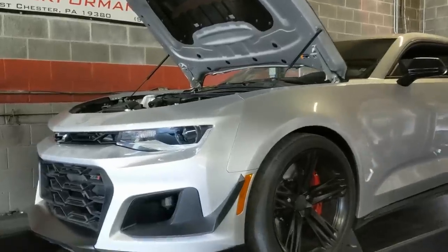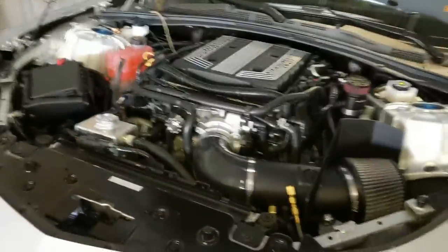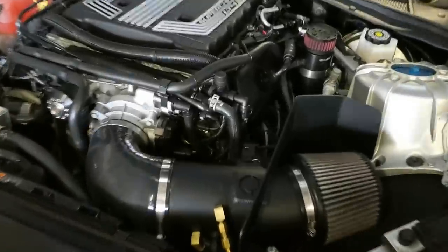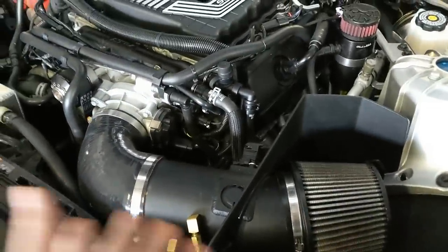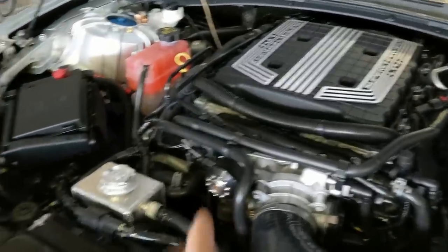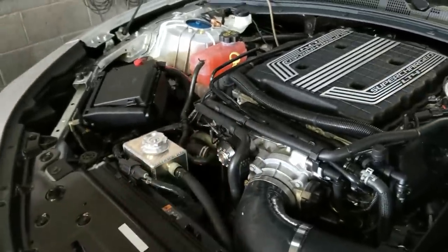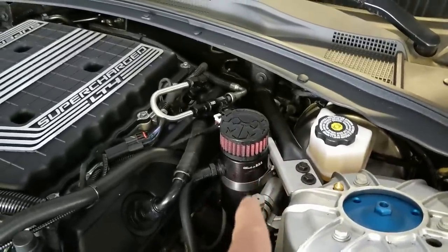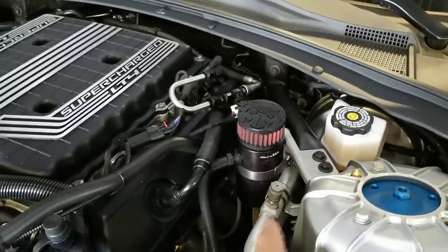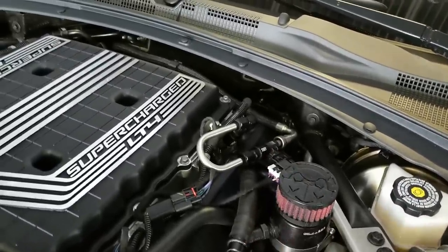So this beautiful ZL1, 1LE, is actually modded. It's got a dual nozzle mesh system with the Weapon X, looks like the big air intake. It's got a 2-3 upper pulley, an expansion tank. Having that extra fluid is definitely helpful. It's got a Mighty Mouse catch can. This is the same stuff that we use because, frankly, it's the best for a boosted car, especially when you're raising the boost. And it also has the DSX flex fuel sensor.